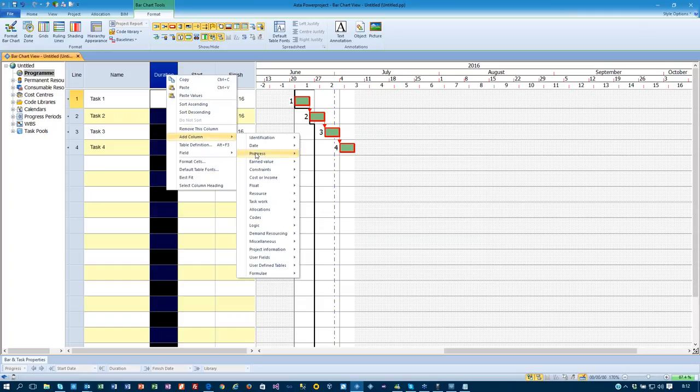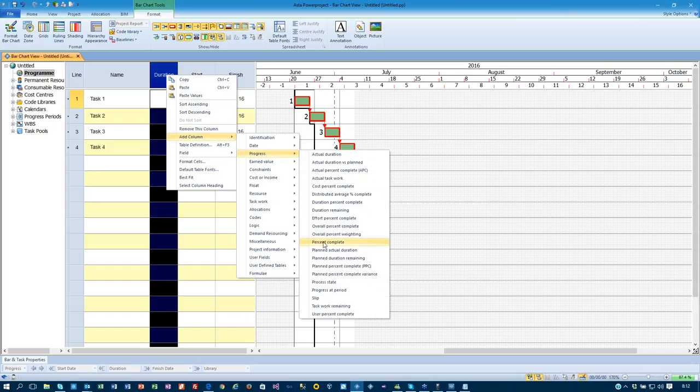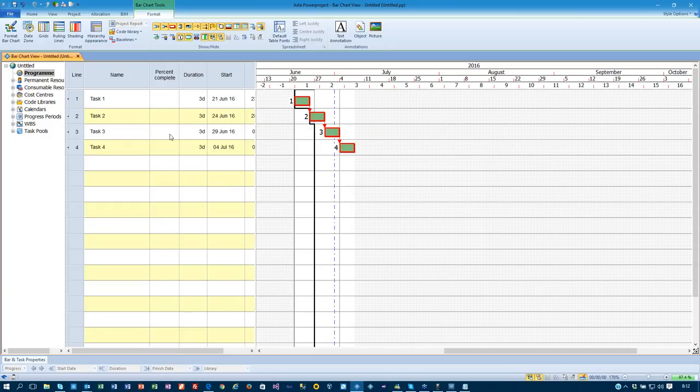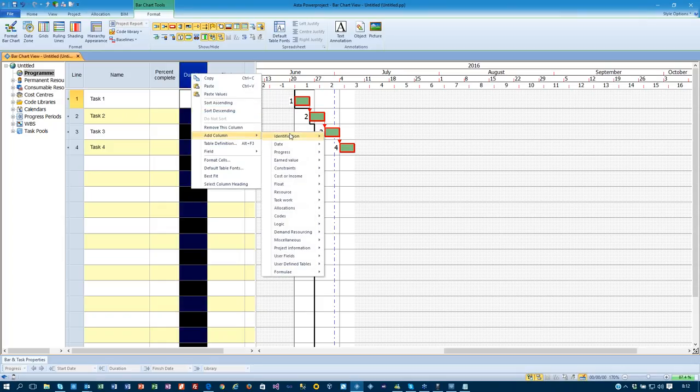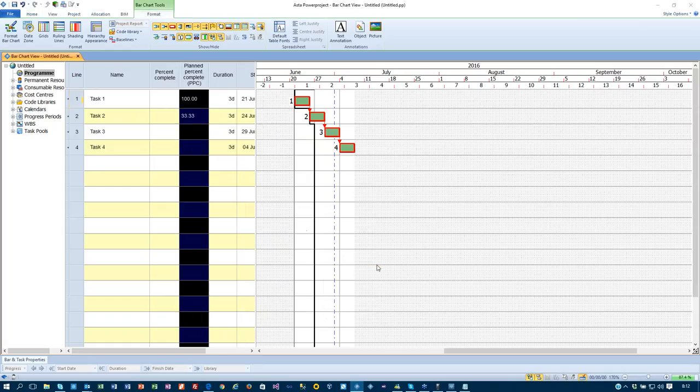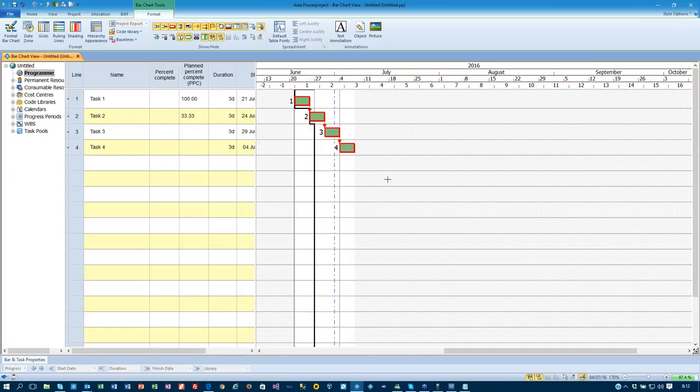I can simply add a column in now to show my progress percent complete in there, and if I wanted to, I could enter the progress directly into there. One of the other features we've got in very simple progress is I have the ability to enter in a plan percent complete column, which without any baselines, without any other functionality in the software, is now allowing me to see how much I should have done on those particular activities.